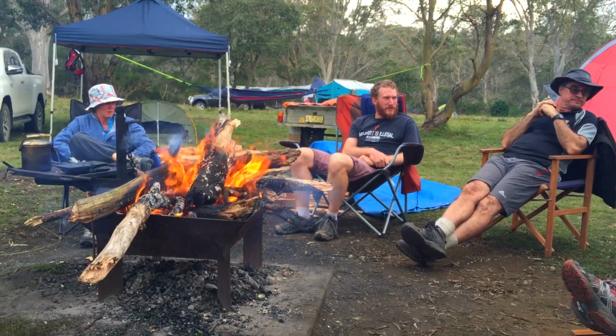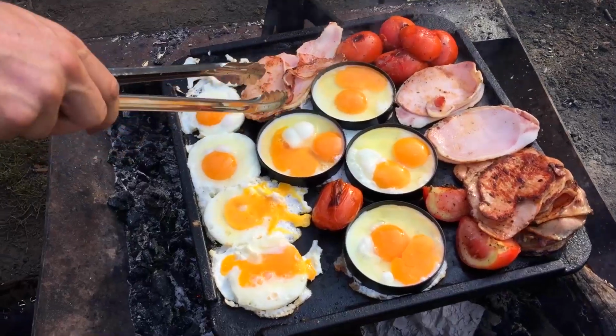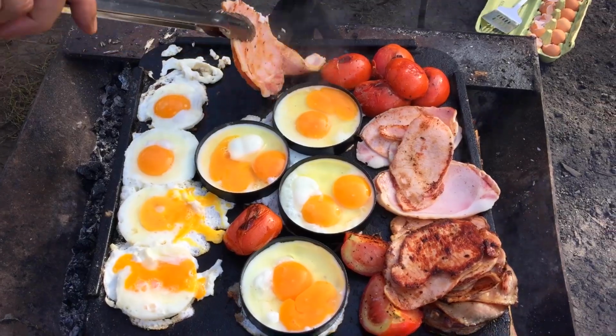There's nothing better than relaxing around a roaring fire when camping. And if the opportunity arises, cooking over the coals is the only way to experience an authentic Aussie bacon and eggs breakfast.